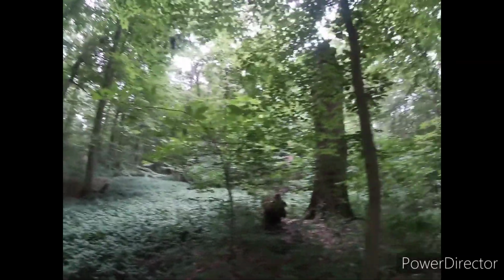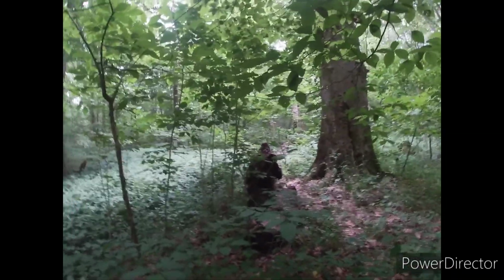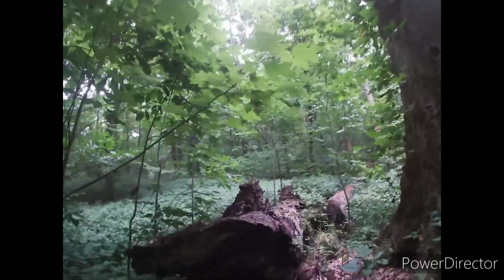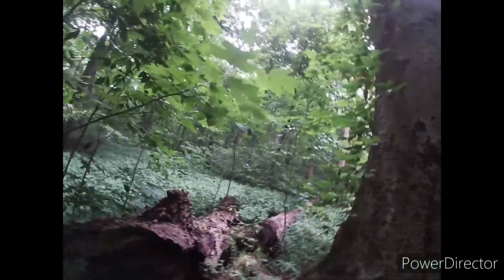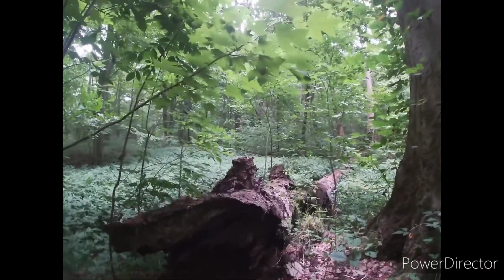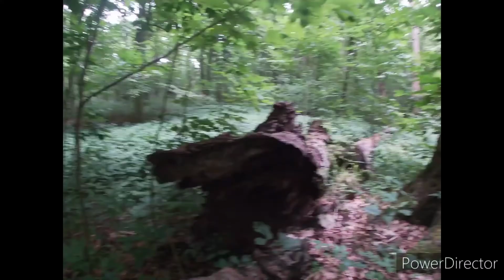Okay. I think there's a huge mushroom out there, a crazy looking one. Let's see. Oh, hell no. There's a huge spider right there. I'm not going any further. Think it's just part of the tree. I don't know. Can't really tell.